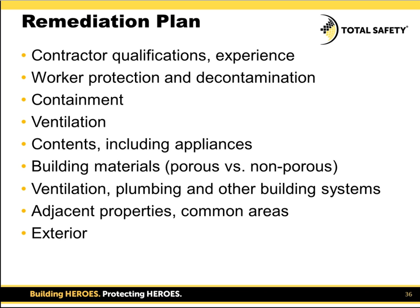In the remediation plan, you need to specify the level of worker protection and the level of decontamination. In some cases, the workers may need to go in an SCBA or on airline to ensure they're properly protected. The containment is important too. If it's in an apartment building or a commercial complex where you've still got occupied neighbors, it's really important that the area be controlled and contained during that remediation so you're not going to cause any additional contamination.